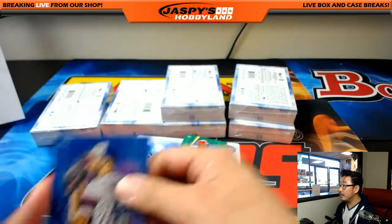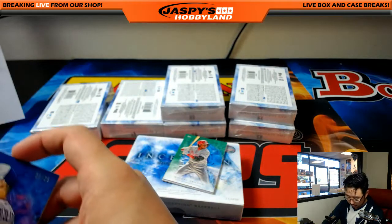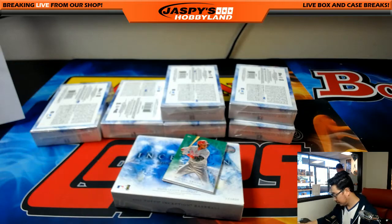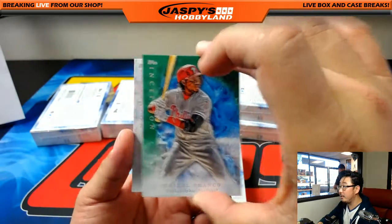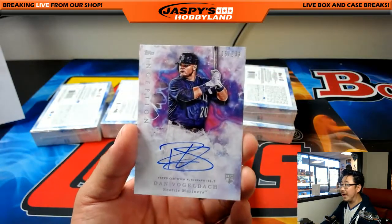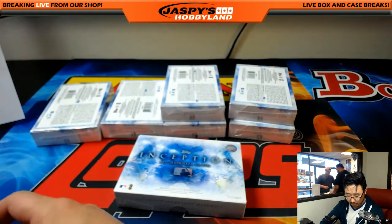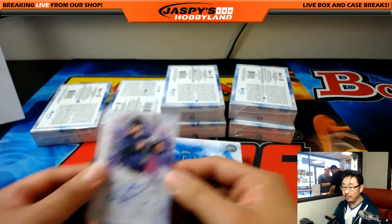All right, 23 out of 25, Lucas Giolito. And Mikhail Franco is hiding a Dan Vogelbach. 105 out of 249. Rookie auto for the Mariners. BA with that one.